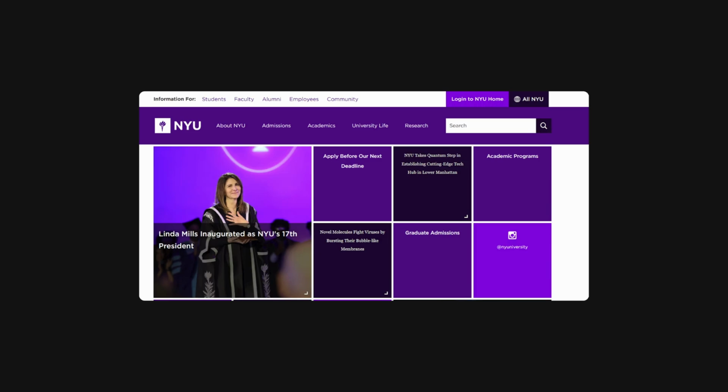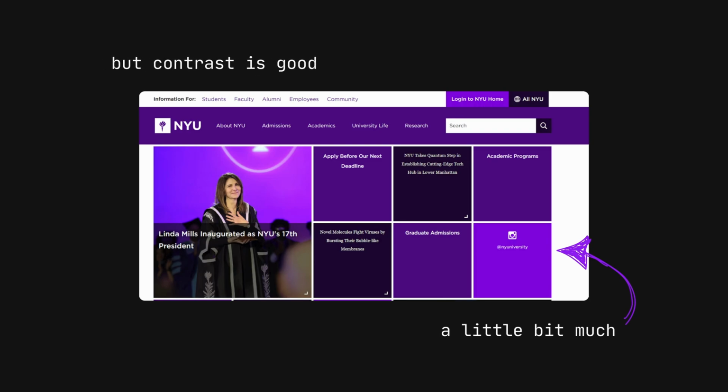New York University's website features a dominant shade of purple. It represents their brand identity and serves as design functions. And contrast is important in web design so users can read and understand content, but it's really overpowering. Simply changing the colors and using less purple will make sure users don't get color fatigue.